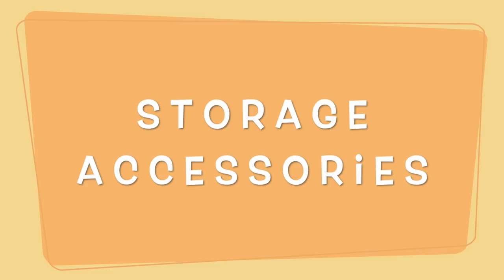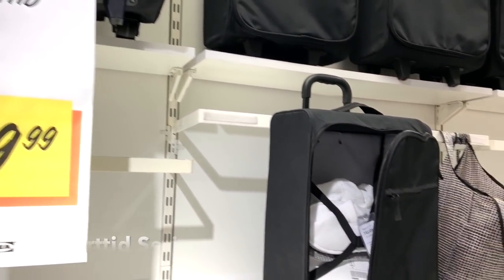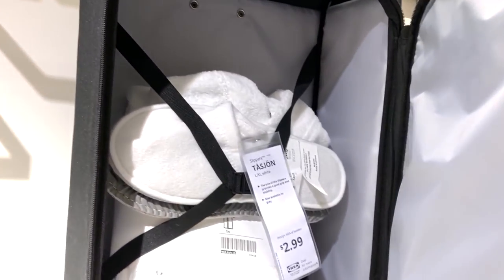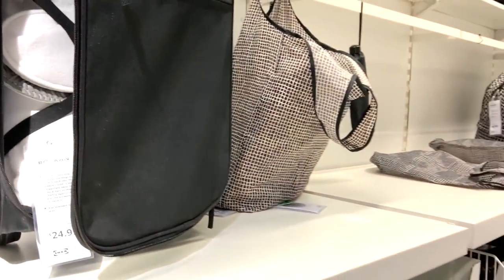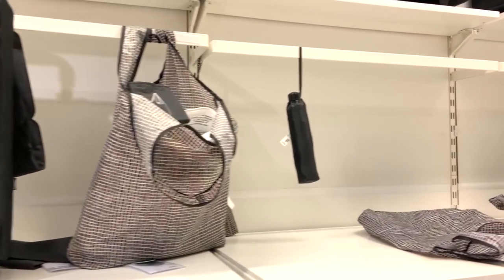Okay, the last category I have to share from the home organization department are some storage accessories. Starting out with this rolling bag, the Started line is a great possibility if you are someone that likes to go to crops. If you take your supplies on the go, there is a whole series of backpacks and luggage that are really affordable. It might be a great choice for you packing your supplies.